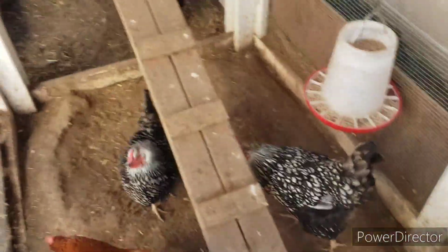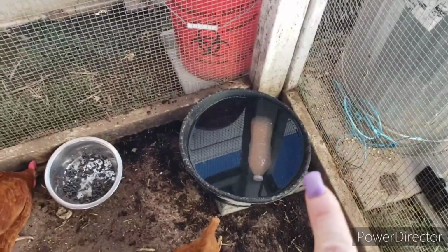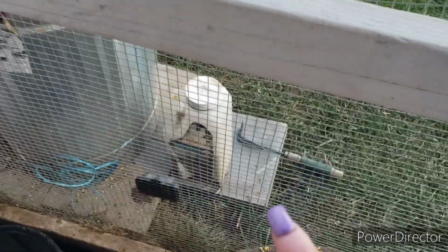Let me show you. This is the run, and I got the back clean. I wiped off all the white. Put a paver under there for the water. Blocked the hole from whatever was digging. Another one there from a hole that was digging. This is done in here. The girls are in now. It took longer than I anticipated, but I have a problem in my coop.